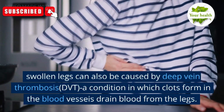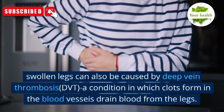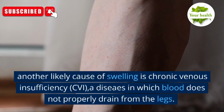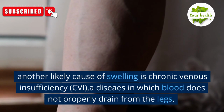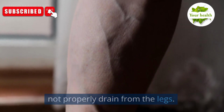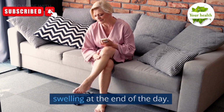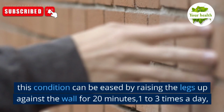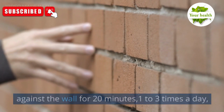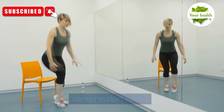Swollen legs can also be caused by deep vein thrombosis, DVT, a condition in which clots form in the blood vessels that drain blood from the legs. Another likely cause of swelling is chronic venous insufficiency, CVI, a disease in which blood does not properly drain from the legs. People with venous insufficiency suffer from severe swelling at the end of the day. This condition can be eased by raising the legs up against the wall for 20 minutes, 1 to 3 times a day, doing seated chair exercises, or wearing compression socks.